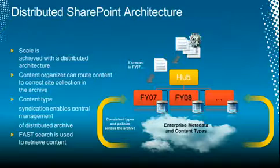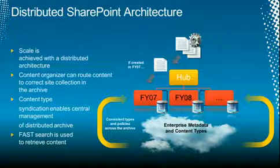So this is just an all-up overview of the distributed architecture in SharePoint. But this is how we achieve scale, right? This is how you can get to the point of scaling your SharePoint farms out to terabytes of data. We've got the master hub, which can act as that master drop site. Users are submitting content here, right? And it's running rules, and then you're spreading that out across site collections, across content databases. And that's how you achieve massive scale in SharePoint.